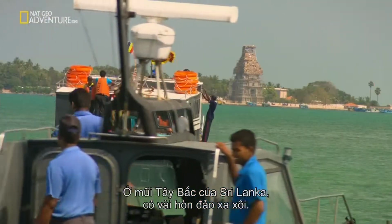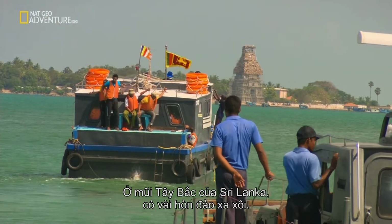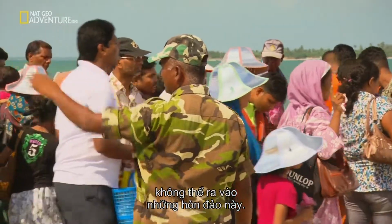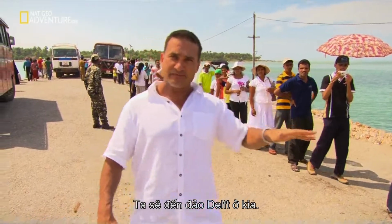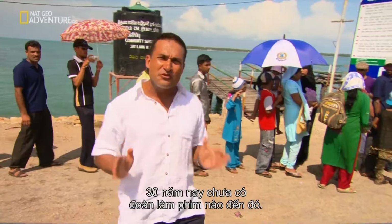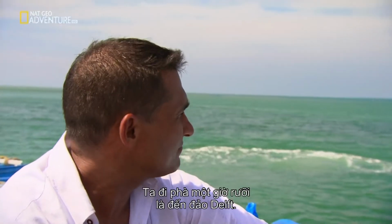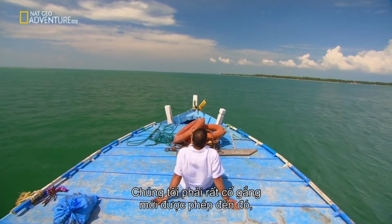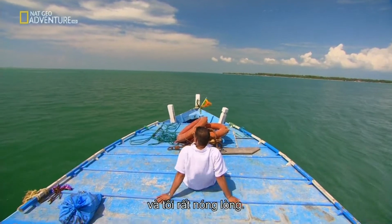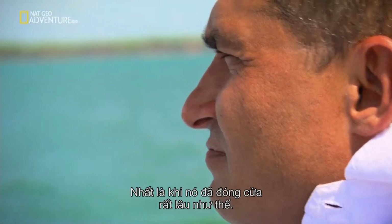Just off the northwest tip of Sri Lanka are a number of remote islands. During the Civil War, these islands were virtually impossible to get to. Delft Island is over there, that's where I'm heading. You know, no film crew's been here for 30 years, so I feel very privileged. It's about an hour-and-a-half ferry ride out to Delft Island. I can tell you we had to pull a few favours to get permission, but I can't wait to see this place, especially because it's been virtually untouched for so long.